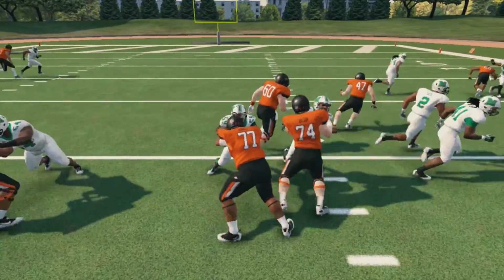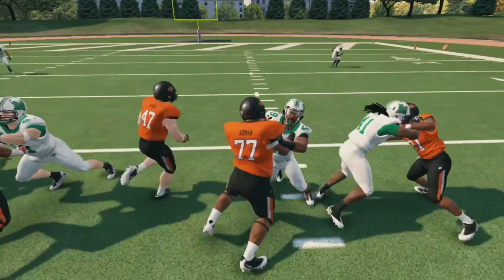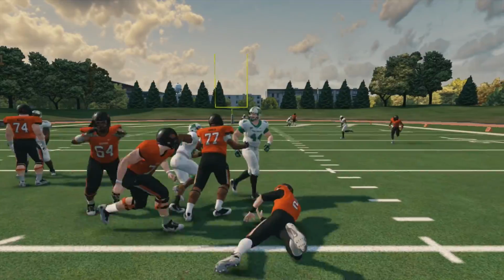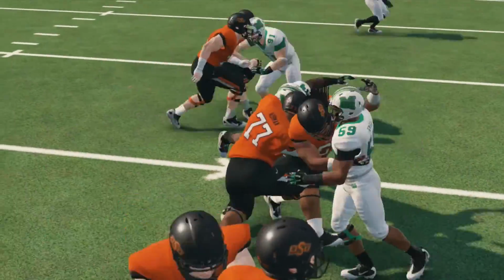Starting with the number 2 tackle on my board, we have Jaret Norman playing the right tackle position, and he is the highest ranked right tackle on my board. He excels in pass blocking and impact blocking, as well as strength and quickness, as well as good speed for an offensive tackle, but the issue here is he needs to develop his run blocking ability, as he is more of a pass blocker than a run blocker.